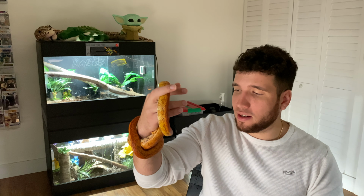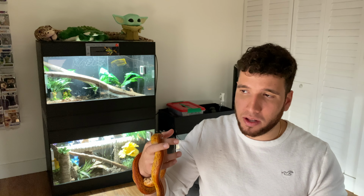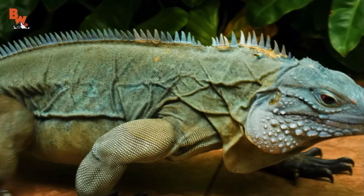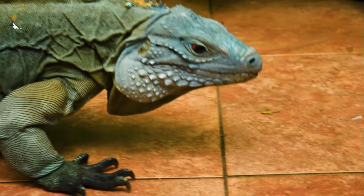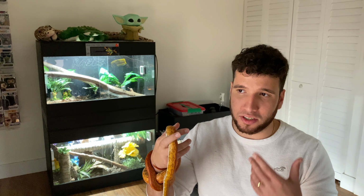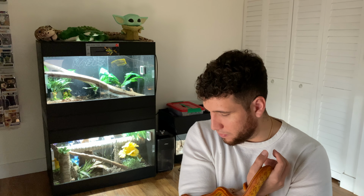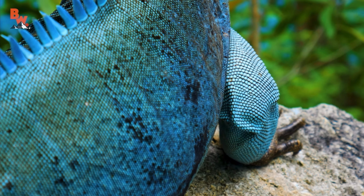These guys are readily available in the pet trade and actually make really great captives. Their care is really straightforward, not much different than any other iguana. Their biggest drawback is of course their size. You're gonna need something huge, like a 12 by 6 by 6, in order to house them. So if it wasn't for just the enormous enclosure, I would definitely love to keep one.